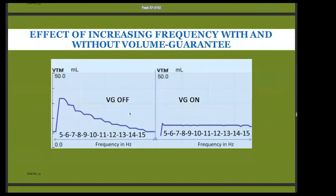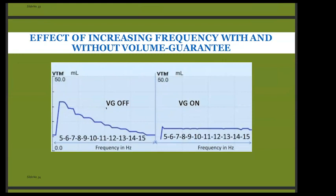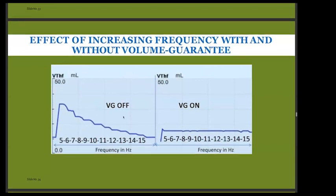Now I bring you back to the slide. You remember that when we use high frequency without volume, every time we increase the frequency, we lower the tidal volume. And that happens because the tidal volume goes down by square. So if you go from 5 to 6, 6 to 7, 7 to 8, the tidal volume goes down and down significantly. So the concept of high frequency with volume is that we fix the volume.